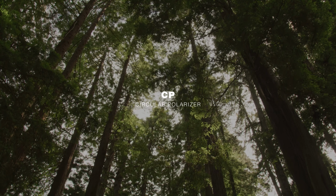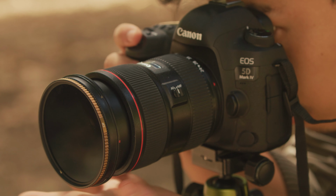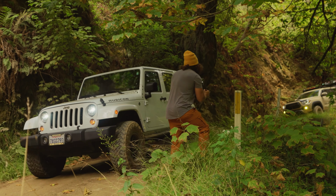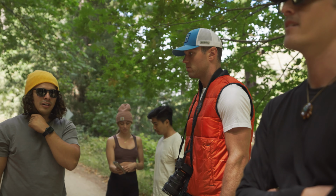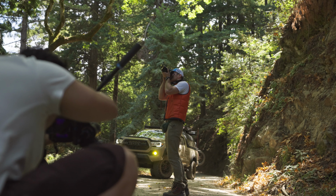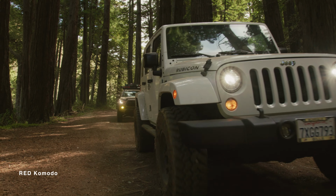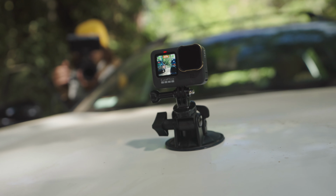We moved on to the trail by the Bixby Bridge. We decided to shoot with the circular polarizer for this scene. We really didn't know what to expect driving along the trail. It was more like, let's see what's interesting along the way. So throughout the trail, we decided to make a few stops to grab a few shots, just to see how the filter looks in that environment. By the way, I didn't even know they had lens filters for GoPros.